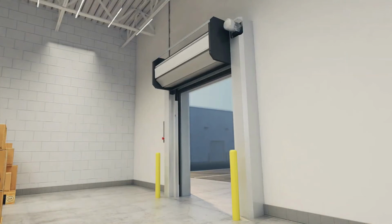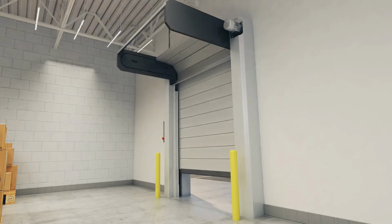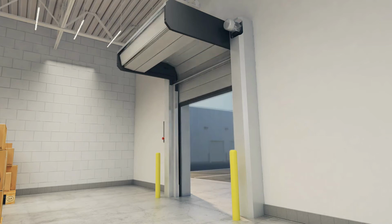The Ulti spiral door can be customized for most headroom clearances with standard headroom and low headroom track variations. This allows you to customize the solution to your business needs.